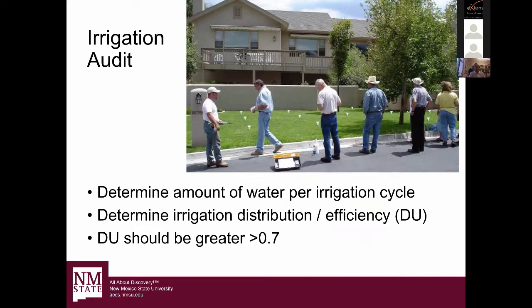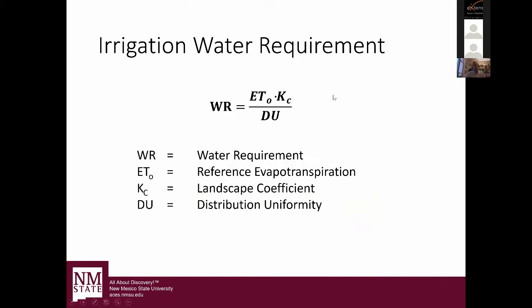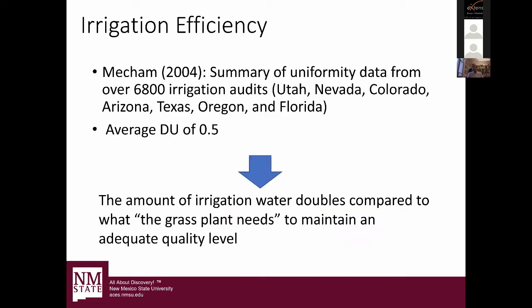That is the number that we aim for, because this number is important as it goes into our irrigation water requirement, into our calculation. We have ET, evapotranspiration, that gives us the genetic demand of the plant. We have our crop coefficient, our adjustment factor for our specific plants, and then we multiply this with ET, and then we divide it by distribution uniformity. So meaning we adjust our irrigation runtime based on how uniform the system is, and the lower the DU is, the more water needs to be applied.